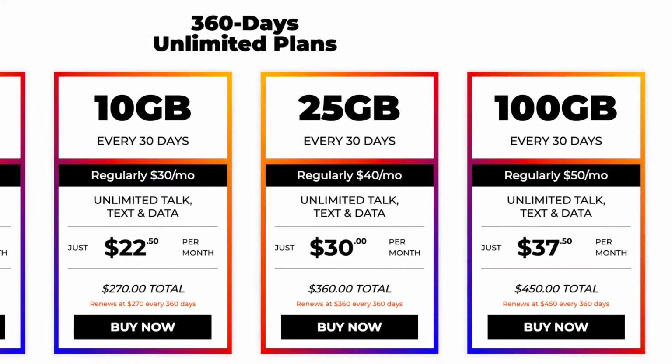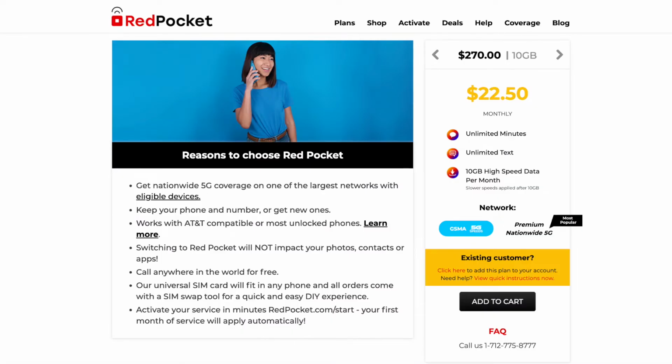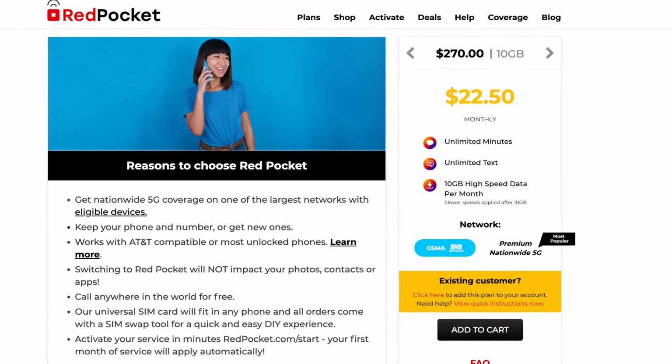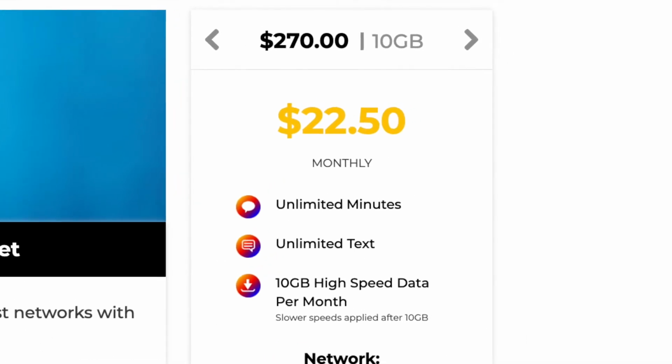These are pretty popular, and Red Pocket sells 360-day plans at a discount over the monthly plans. At the time of this recording, these annual plans are available on the AT&T network. Here's an example. You can get unlimited talk, text, and 10 gigabytes of high-speed data per month for the annual price of $270. Let's say you paid for the monthly version of that plan, $30 a month. You'd spend $360 in a year.